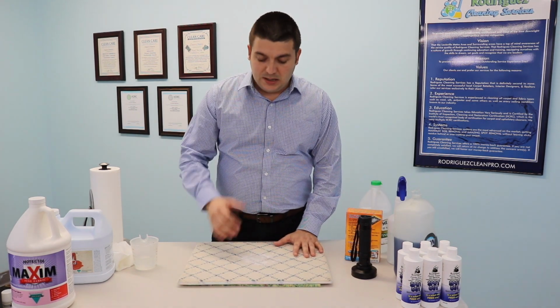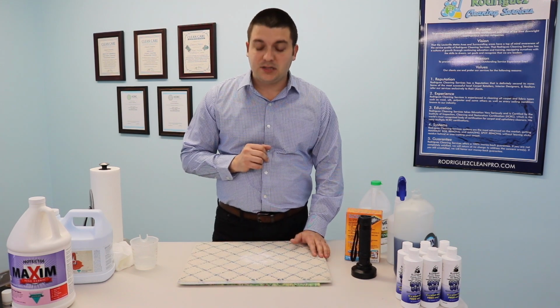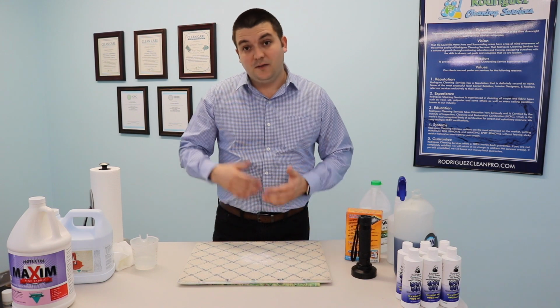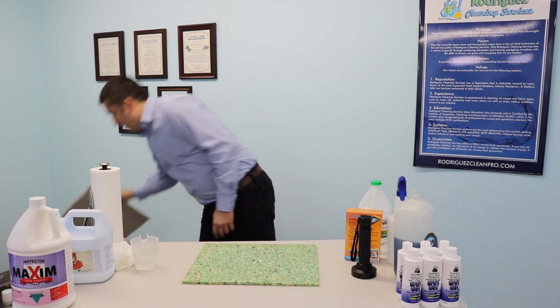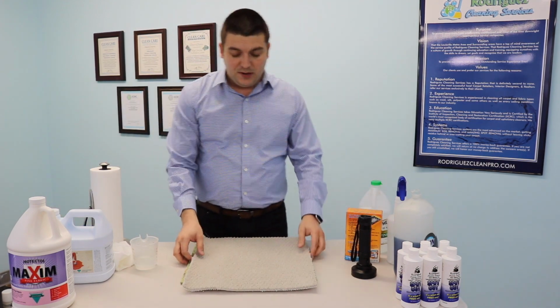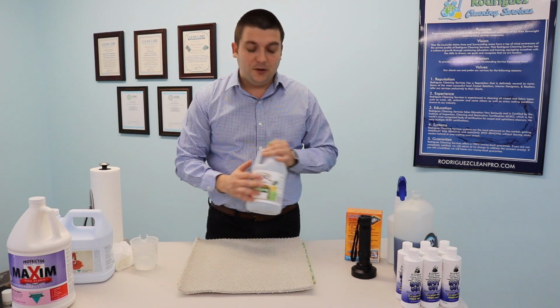If the baking soda doesn't work, you have to come back and extract all the baking soda with a shop vac. After you got all the baking soda, if you still have odor, let's assume that this piece of carpet that I have here is the next step you're taking because the baking soda didn't work. Then you have your vinegar.